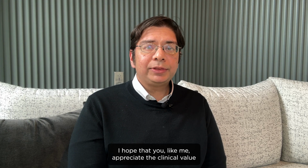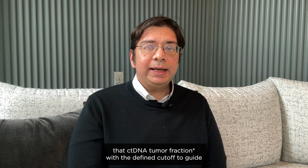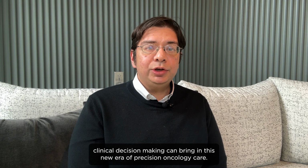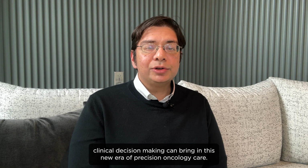I hope that you, like me, appreciate the clinical value that ctDNA tumor fraction with a defined cutoff to guide clinical decision-making can bring in this new era of precision oncology care.